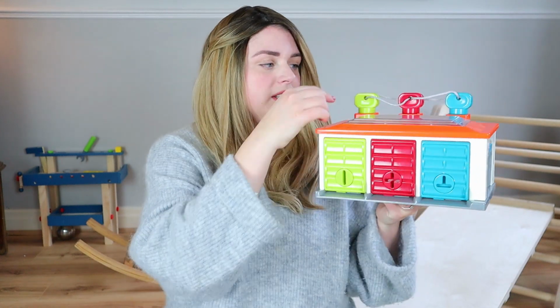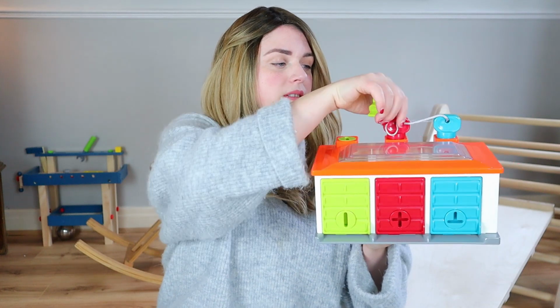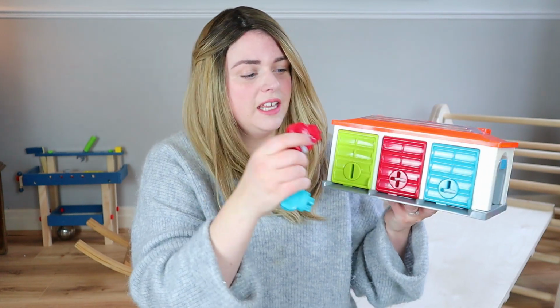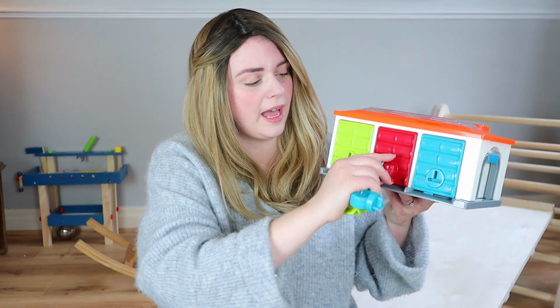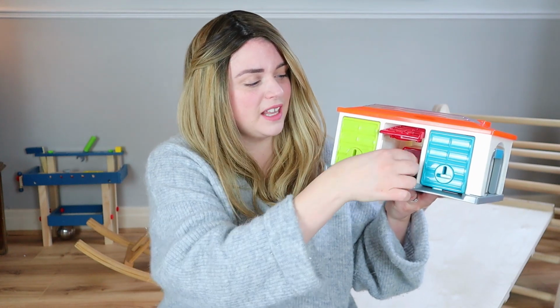So this car garage is very well loved by Rupert, but Finley absolutely adores it as well. So it's got 3 doors like this. It comes with little keys on the top. The doors are locked at the moment, and then you take the little keys and you can unlock the doors. So really great for building skills as your child gets a bit older. And then the doors open and shut. This is the main reason why I got it, because Rupert loves opening and closing things.